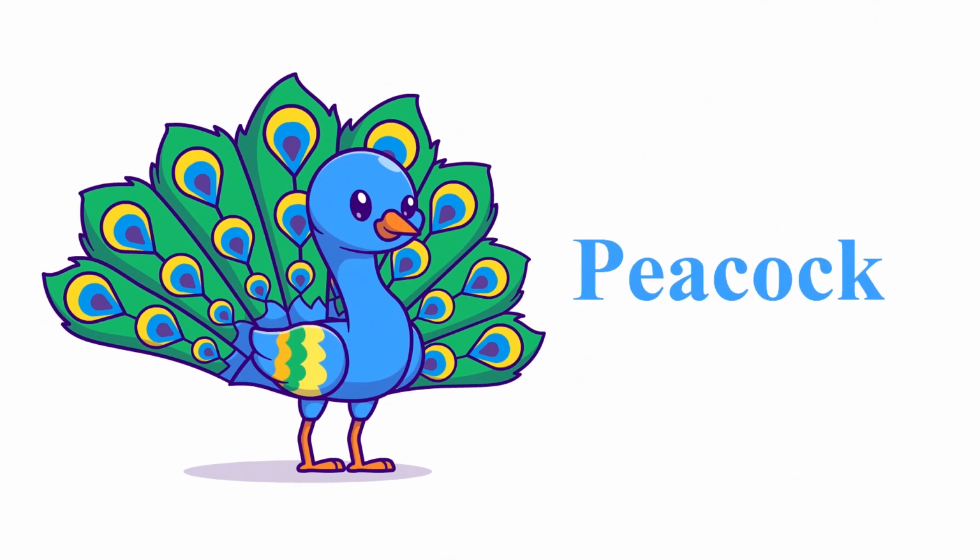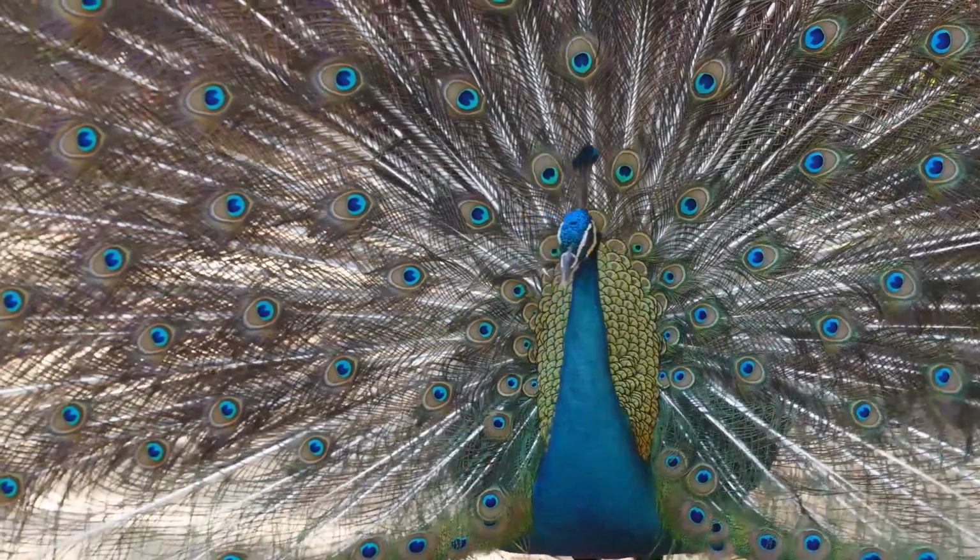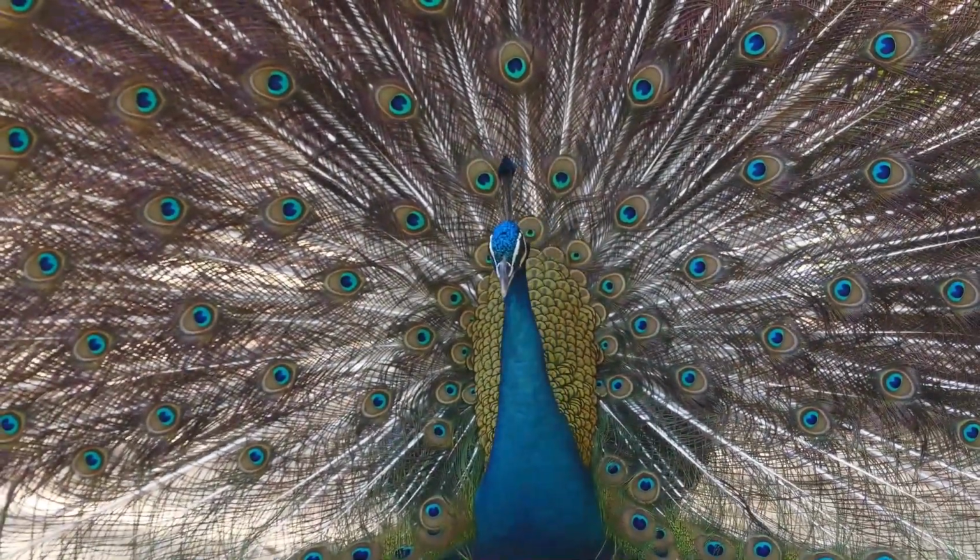Peacock. Famous for their beautiful iridescent tail feathers that fan out in a stunning display. Peacocks are a hit at zoos and bird parks.